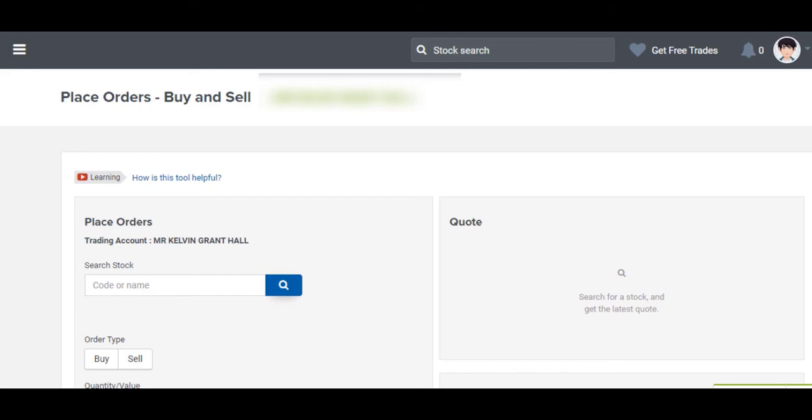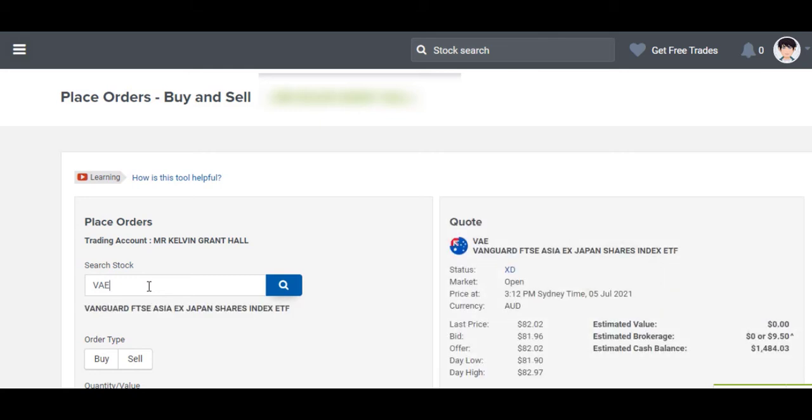Alright guys, so I'm just going to do my purchase of stocks for the month. This is from my rental property in June, all of the money I've got in this account. So I'm just going to make my purchase now. The first share I'm going to buy is VAE. I have some free trades from a referral, so I'm actually going to make 2 orders today, okay? Went to do a buy order.